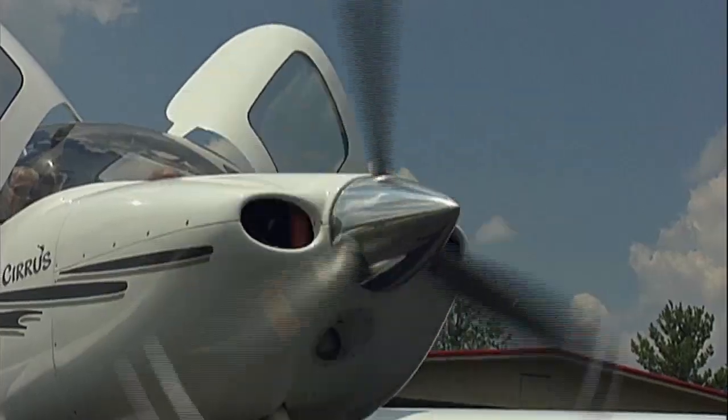Well, next we take in a special chapter of aviation history down in Tullahoma. Rob Wiles found a place that honors a little airplane that made a big impact on air travel during its heyday. Here he is at the one and only Beechcraft Heritage Museum.